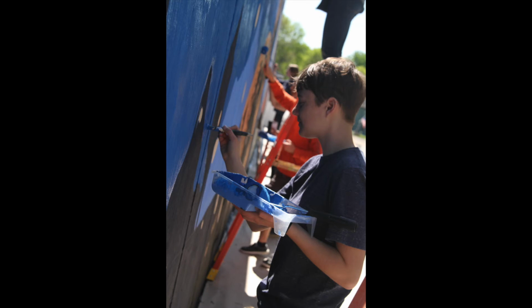I like how it'll be there for a while, so I can come back to Mount Vernon after I've graduated and such and be like, hey, I remember that.